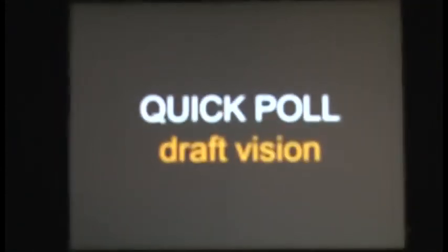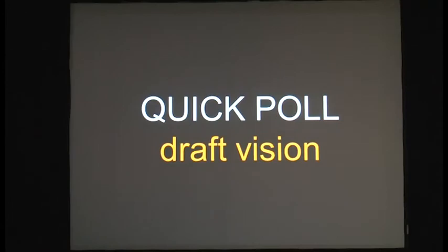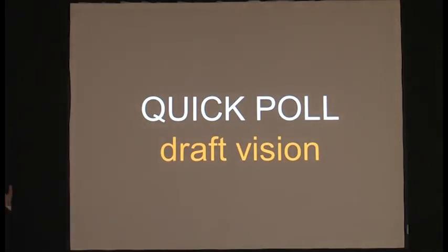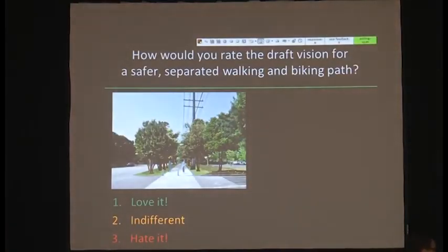We're going to do another quick poll here. We're about to switch gears. But before we go into the step-by-step process of funding and doing, I'm going to check with you to see your responses to some of what you've seen. So we'll do a quick poll, and after that, Anita will go through some of that nuts and bolts of how you do it.